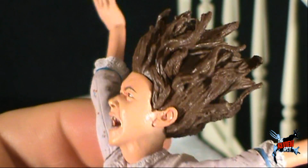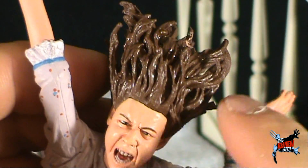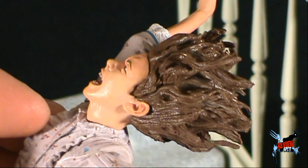The sculpt on the hair is done exceptionally well. It looks like it's just a single color, or no multiple washes or anything like that, but still a pretty solid sculpt.